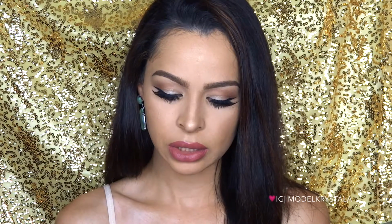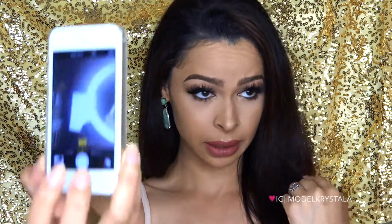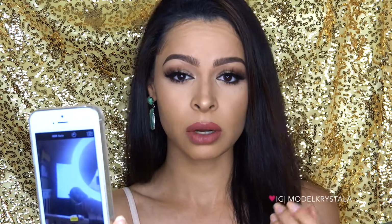So what I do is I just take my camera like this. I find my angle, because your angle is really important when it comes to taking a selfie. You can have a real good angle, or you can have a real bad angle. So just find whatever angle works for you, whatever angle you feel flatters you the most, flatters your face shape the most.